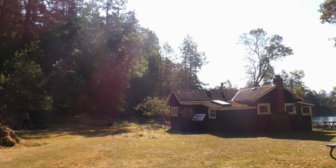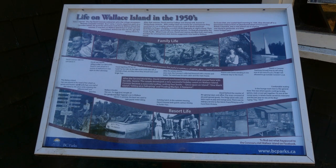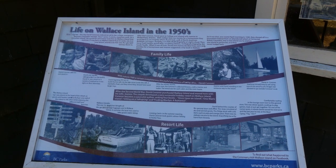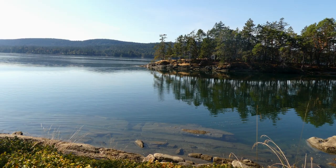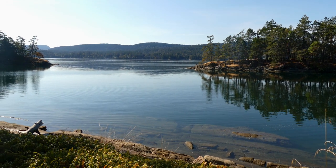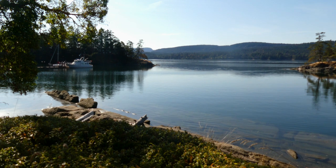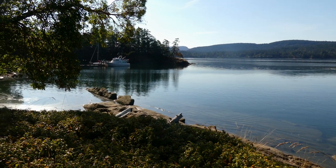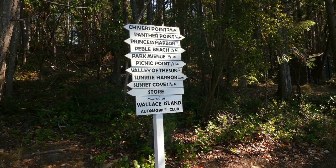Originally called Narrow Island, Wallace Island was renamed in 1905 and is 72 hectares in size. The first known resident was Jeremiah Chivers, who lived to the age of 92. The northern point of the island was named after him. In 1946, David Conover bought the island with his life savings, and over several years, built the Royal Cedar Cottages Resort.